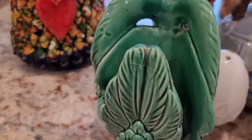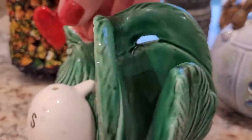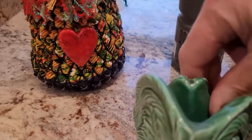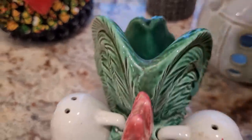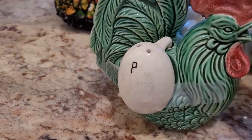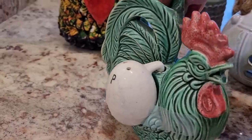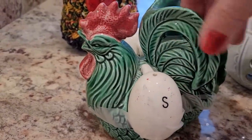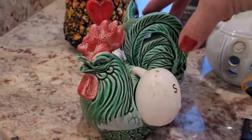You would never know, but this crack goes across here then up here. It's not visible on the other side. So I don't actually think it's been repaired. It's just glaze crack. But it is great. Salt and pepper. It could do with a good wash. It's a bit manky. Absolutely love that. Paid $9 for it. I am going to ask $25.